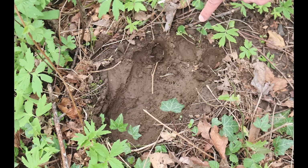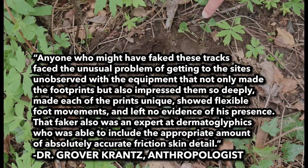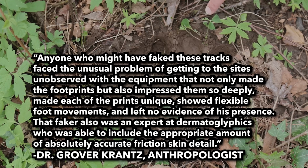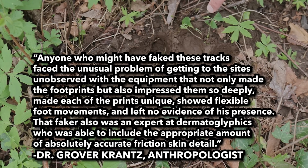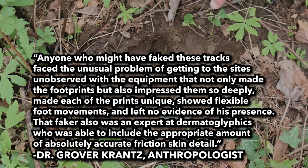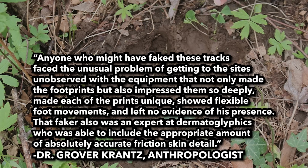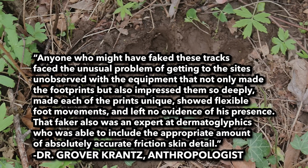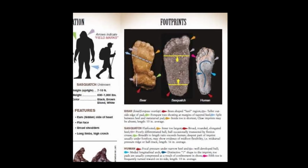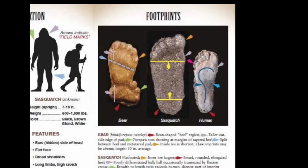Dr. Grover Krantz explains, "Anyone who might have faked these tracks faced the unusual problem of getting to the sites unobserved with the equipment that not only made the footprints, but also impressed them so deeply, made each of the prints unique, showed flexible foot movements, and left no evidence of his presence. That faker also was an expert at dermatoglyphics who was able to include the appropriate amount of absolutely accurate friction skin detail." The midtarsal break was prominently visible, further supporting the hypothesis of a primate-like foot structure.